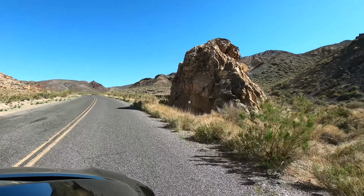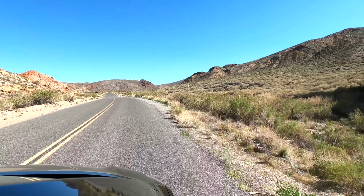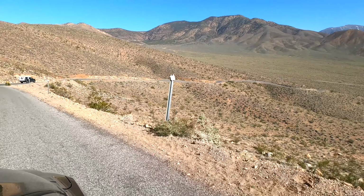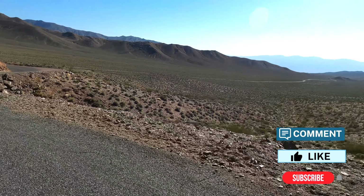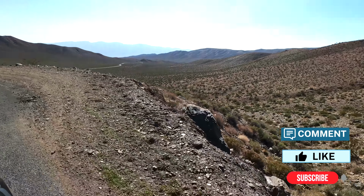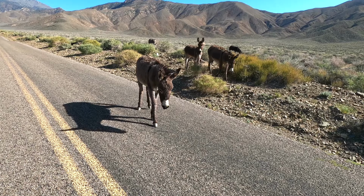We couldn't get over how green it was. Green is not a color you associate with Death Valley, but in the spring there are vast areas of it that are beautiful sage green. As you come over the pass, you're struck again at just how vast this place is. And this view is one of many that make the long drive out to the kilns worth it, including more burrows.